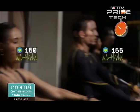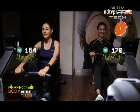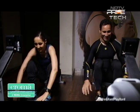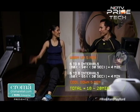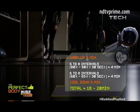Another big advantage is that HIIT is economy of time. Alright, workout is over. Since the high-intensity intervals cannot be sustained for more than a minute, your entire workout would likely finish in 20 minutes flat.